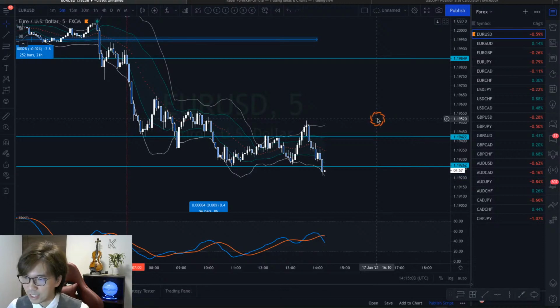Alright, let's see. So Roche says Swiss franc JPY moves so fast. Yeah, Swiss franc is very strong too. Swiss franc JPY is moving very fast. So let me see.